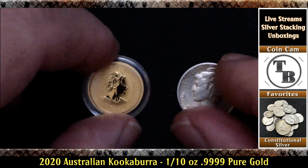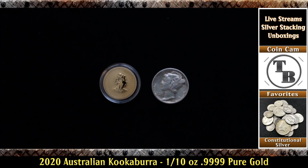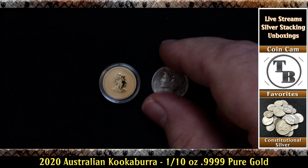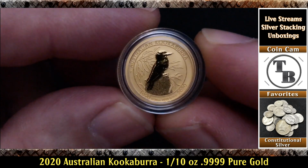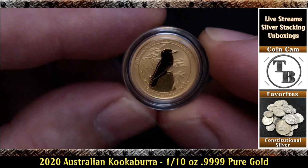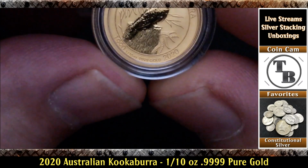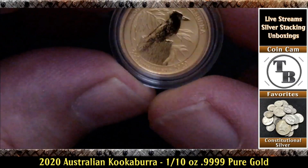So that's the thing you have to deal with when you buy a 1/10 of an ounce, is that they are small, but you know what? They are gold. This is 0.9999. As I said earlier, four nines pure gold. That would be 24 karat gold. There we go. That is it. That is the 2020 Australian Kookaburra. 1/10 ounce 9999 gold. See it right there at the bottom.